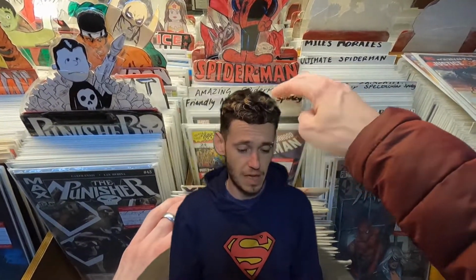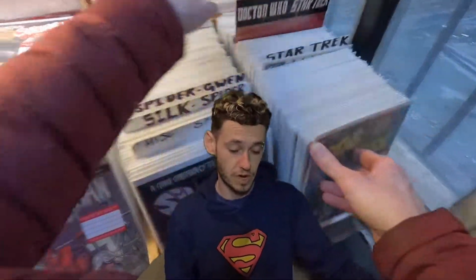I also picked up Stronghold issue 1 from Aftershock Comics. The cover intrigued me. I'm interested. Aftershock is a fantastic publisher. So for 50p, I'll definitely check out issue 1 of that.